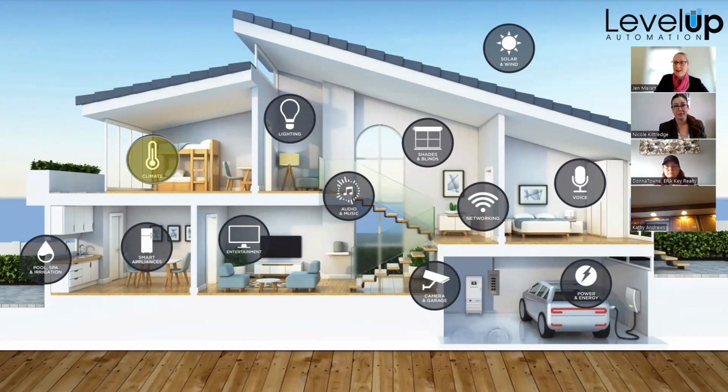$125 rebate on a $200 smart thermostat is a very good offer. And in most cases, you can make up that money in the energy savings within that year. So most people save between $50 and $100 within their first year.